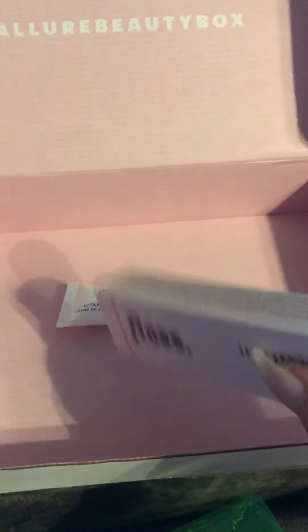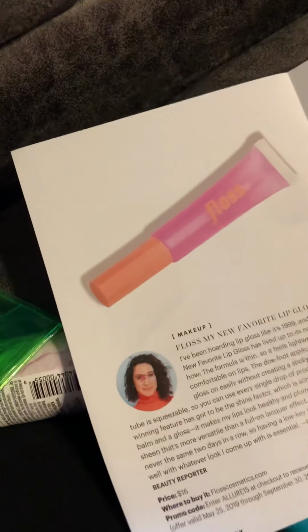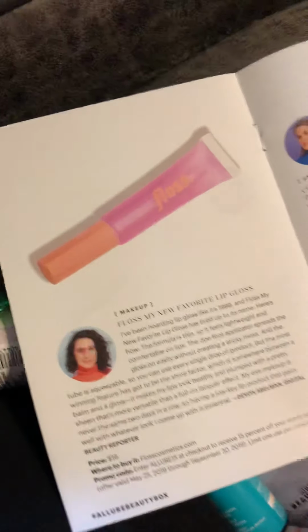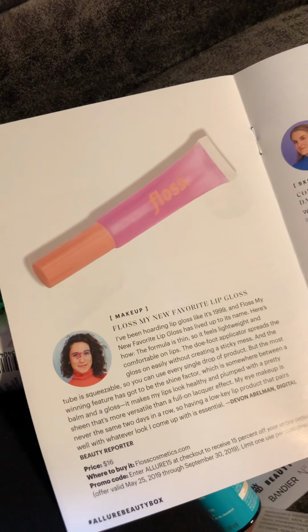Okay, and then I'm missing something because it didn't look like the picture. Huh. But it's in a box. That's why. Oh, gotta love it. Okay, so while I try to open this box, I'll let you guys take a look at this. This is what we're getting here.